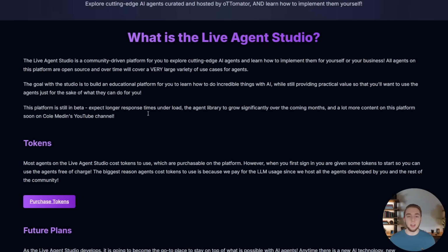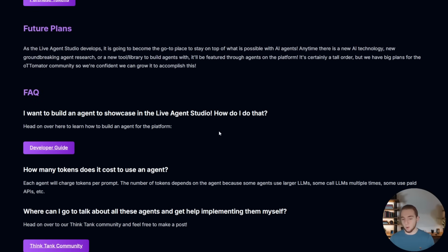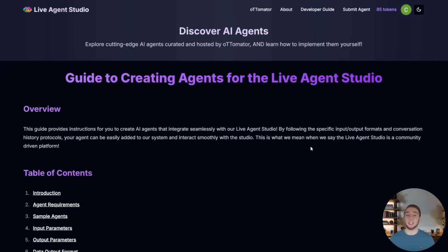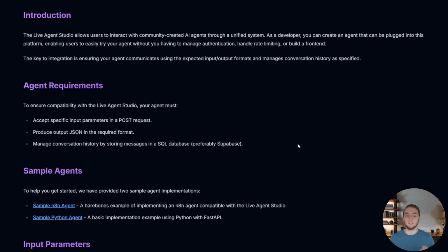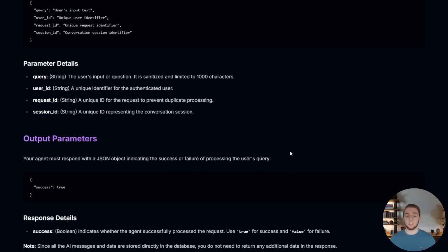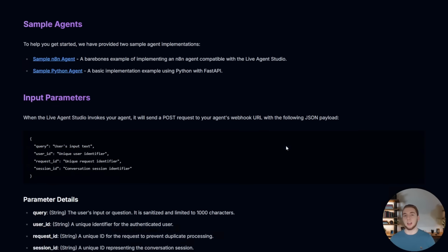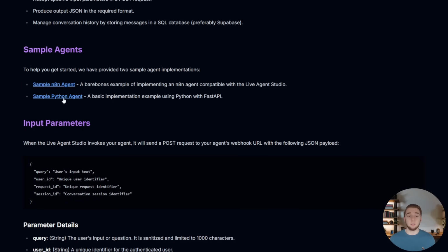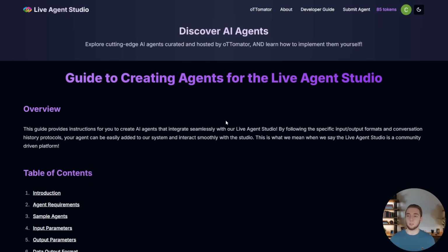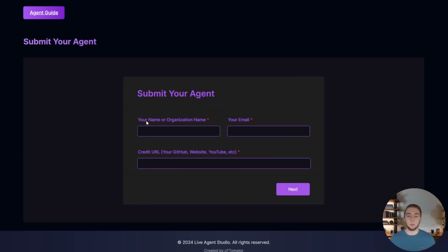Try out these agents. And yeah, also check out these other pages that we've got here. We've got an About page that walks through very quickly what we've got going on here with the Live Agent Studio. And then we have our developer guide. I've spent so much time pouring into this because it gives you an insane amount of detail of how exactly you can implement an agent that is compatible with the Live Agent Studio. So some specific requirements around the payload that your agent accepts and how it manages conversation history. I even have some sample agents in GitHub for you to get a kind of template to build an agent for the studio. So I've got a ton of really awesome resources for you here, and then also a page for you to submit your agent.